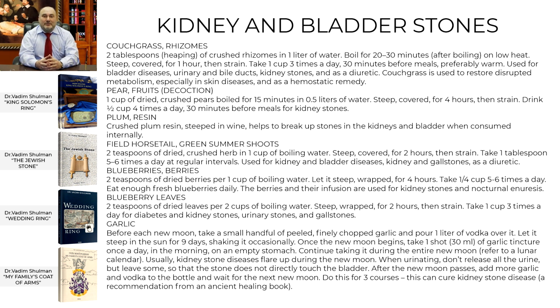When urinating, don't release all the urine, but leave some, so that the stone does not directly touch the bladder. After the new moon passes, add more garlic and vodka to the bottle and wait for the next new moon. Do this for 3 courses. This can cure kidney stone disease, a recommendation from an ancient healing book.